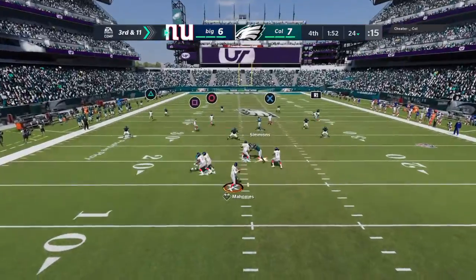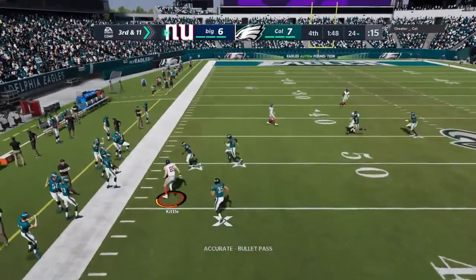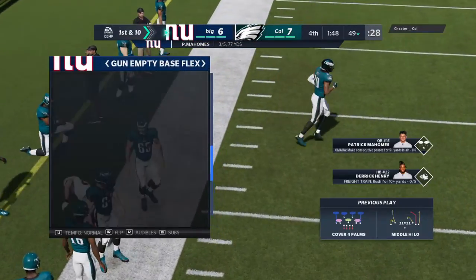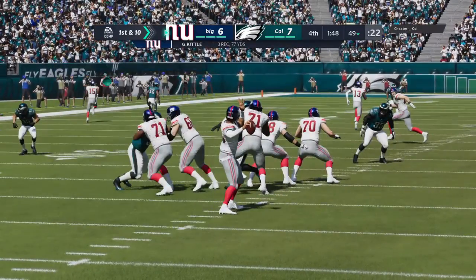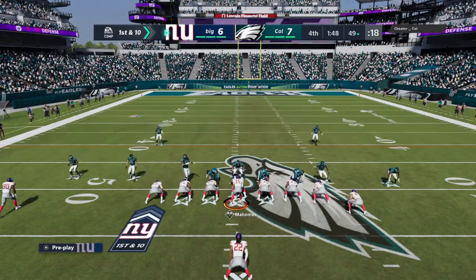Now Mahomes. The tight end Kittle has it on the left side, and he'll go out near midfield at the 49. Excellent play there on third down. Give him 25 yards. First down, New York. Two first downs have him up near midfield now on first and 10.